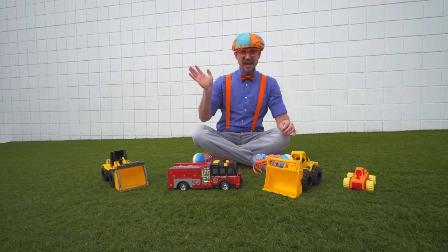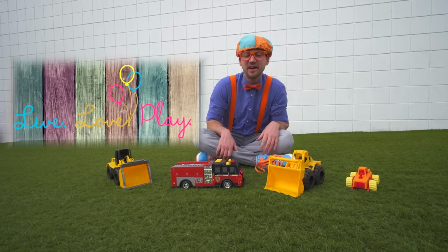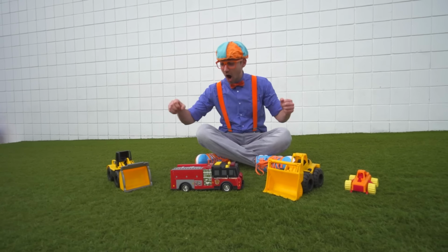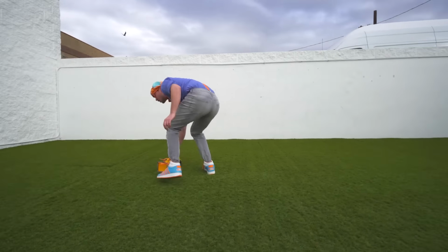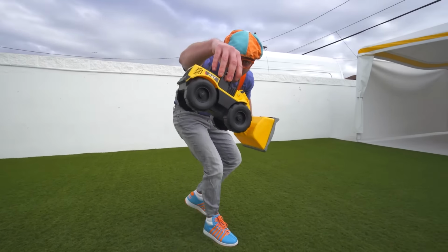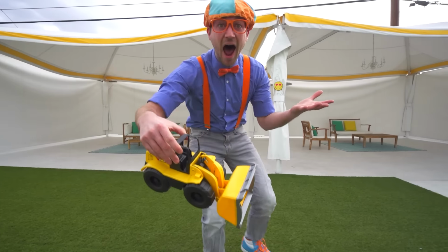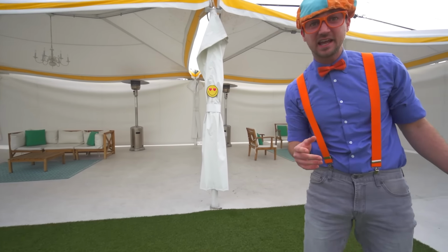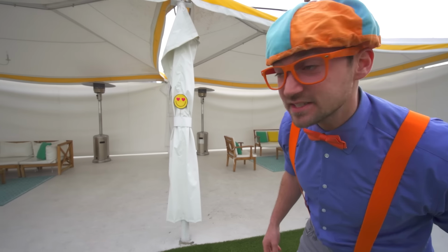Oh, hey! It's me, Blippi. And today, we are at Live, Love, Play in Los Angeles, California. Woo! I am so happy to be playing here today. Wait a second. Do you see that smiley face?